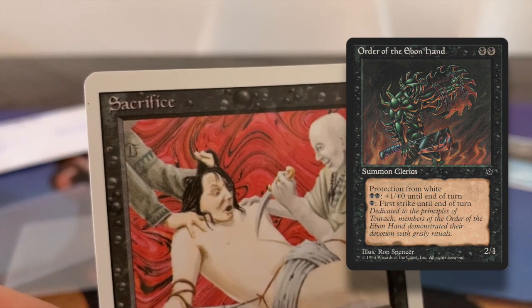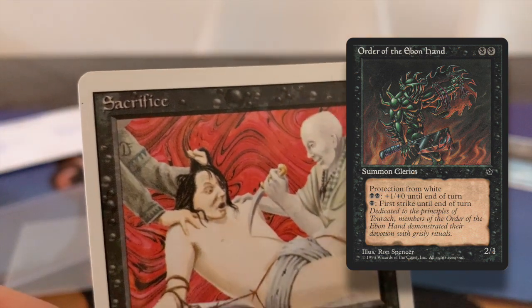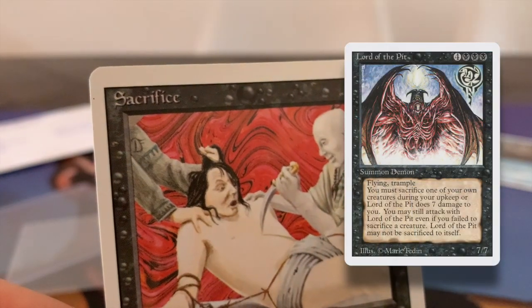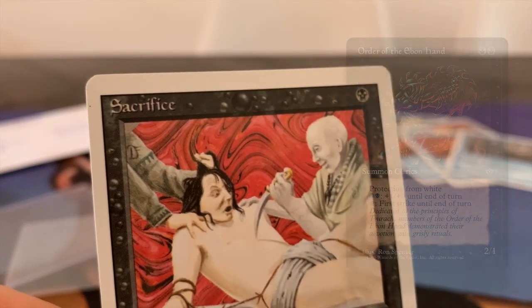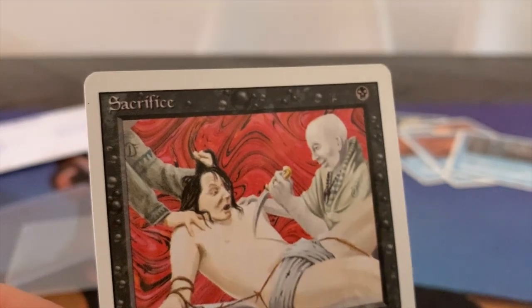And I had enough life still, so I was okay. And then he played a Sacrifice. And just sacked this huge, I think he sacked his Lord of the Pit, actually. He had a Lord of the Pit on the board as well, I believe. It was kind of a weird board state. Sacked the Lord of the Pit, pumped that mana into his Pump Knight, and killed me. I mean, I was like, congratulations. That is just such a cool way to die.